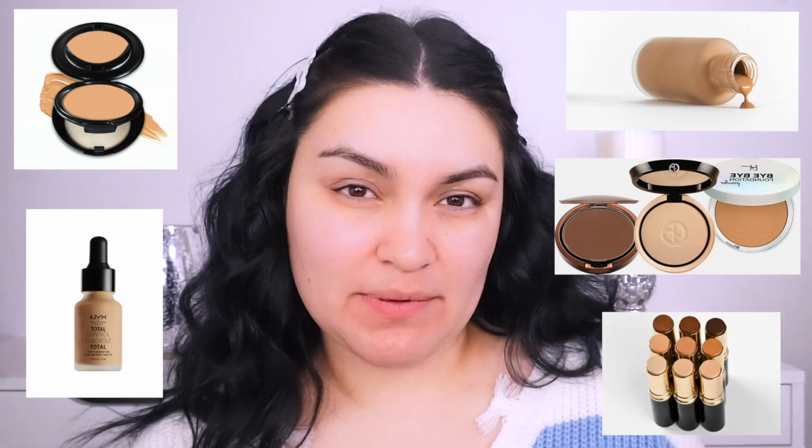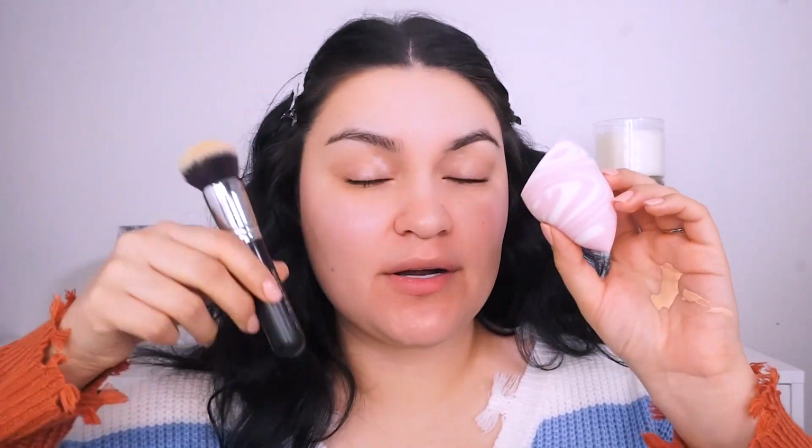So the way that I like to apply it, you can either go in with a beauty sponge or you can even go into a makeup brush. Whatever you prefer, I feel like they both apply it very nicely. And for me, it just depends on what mood I am. Do I want a more fuller coverage? Then I'll go in with my brush. And this is the Morphe M439 or a beauty sponge. You can use whatever you want.